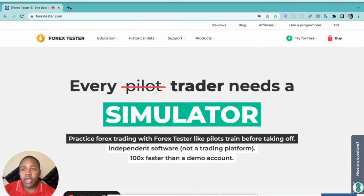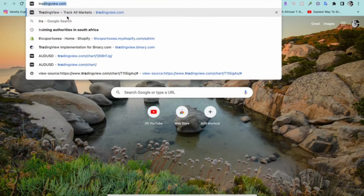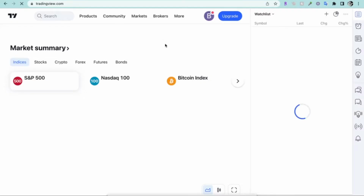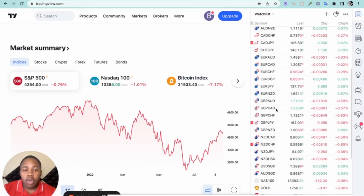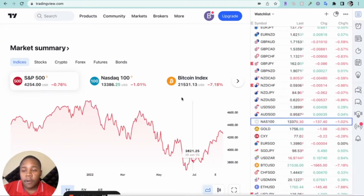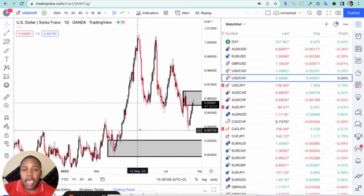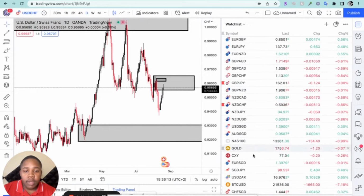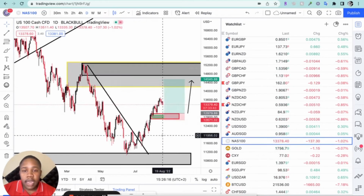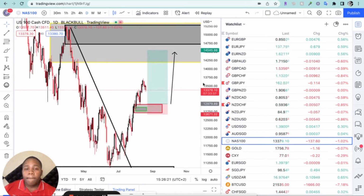Okay, so the second software I'm gonna recommend is TradingView. Okay, so TradingView is hands down the best software you can use, not only for creating your analysis, but mostly for charting down, accessing different financial instruments, accessing different currency pairs, whether that'll be gold, there'll be the Nasdaq 100. It's gonna actually allow you to assemble all your analysis and all your trading ideas in one place.